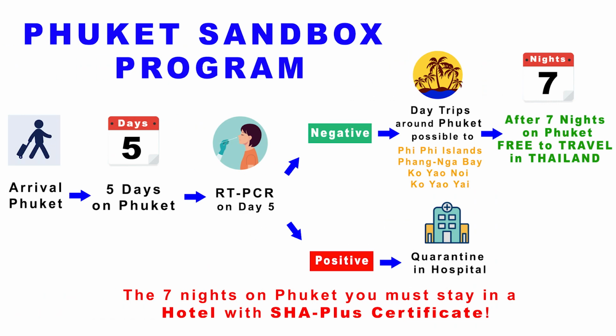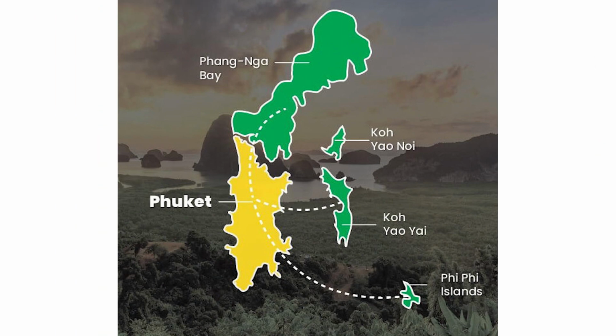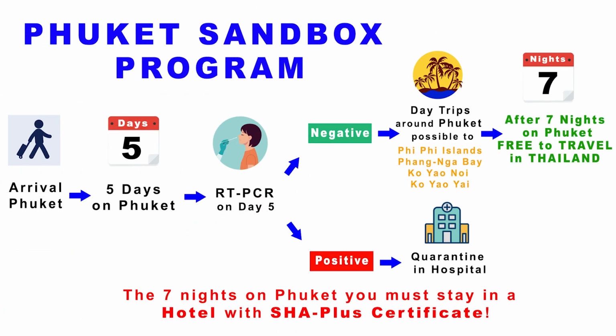On day 5 you have to do a COVID-19 PCR test. If the result is negative, you can go on day trips to the following designated destinations around Phuket: Koh Yao Noi, Koh Yao Yai, Phi Phi Island and Phang Nga Bay. But you still have to stay overnight in your hotel with the SHA Plus certificate on Phuket as before.